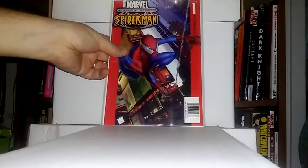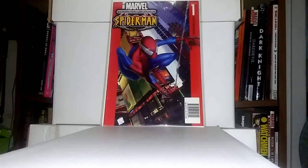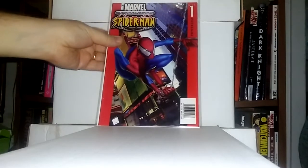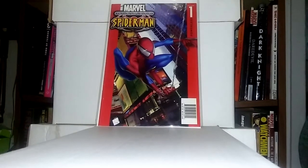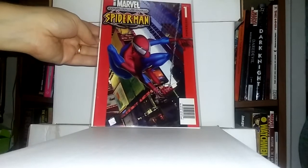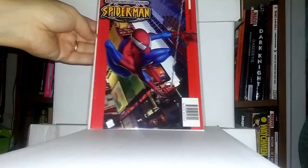Ended up picking up Ultimate Spider-Man issue number 1. I was surprised to find this one. It's got a couple creases on the side here, but for the amount I paid for it, I'll definitely take it.